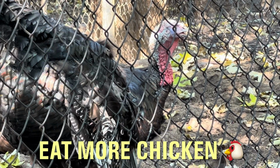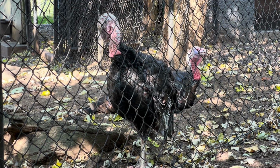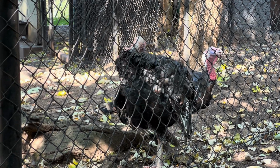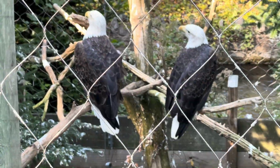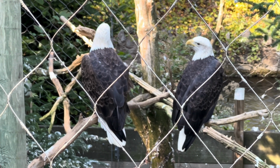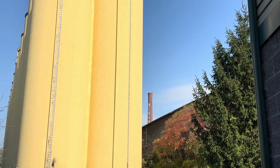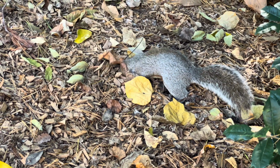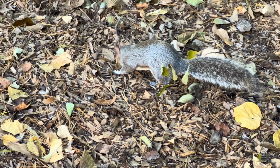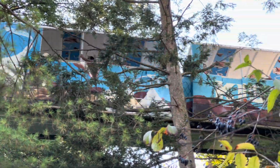Wild turkeys. Eat more chicken. That's what they're probably saying to everybody that passes, being Thanksgiving is right around the corner. But I like turkeys. We see these a lot at home. And here's the wingspan of an eagle. You don't realize how big they are until their wings are all spread out. And here's two bald eagles right here. And right in the distance there is the stack from the Hershey factory. And here's a little squirrel. We've been seeing the squirrels a lot. They're definitely getting busy for winter. He looks like he's digging. Maybe he's trying to find his nut stash or something like that. And there goes the Hersheypark monorail again.